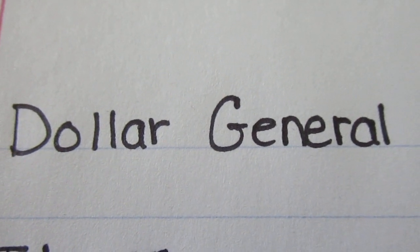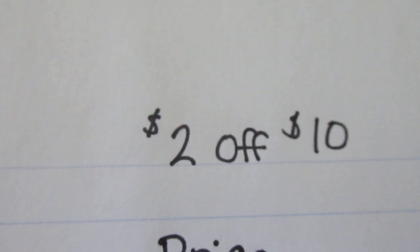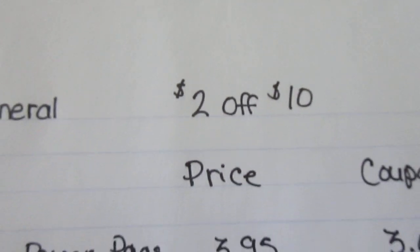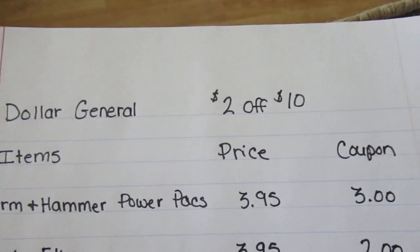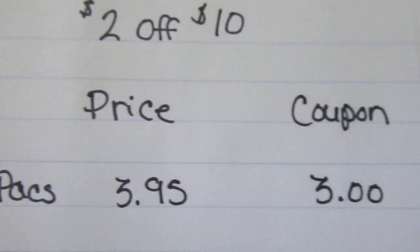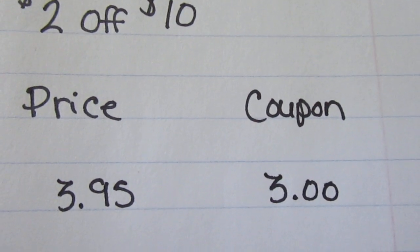Today's video is going to be a Dollar General $2 off $10, and it is good for today and tomorrow only. So what you are going to want to pick up first is the Arm & Hammer Power Packs, and they are priced at $3.95, and we have that $3 off digital coupon.